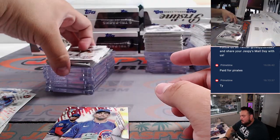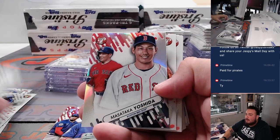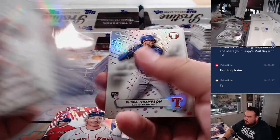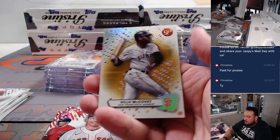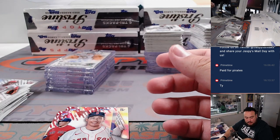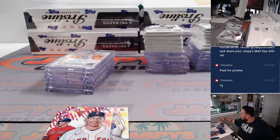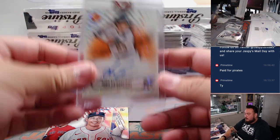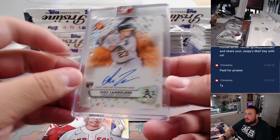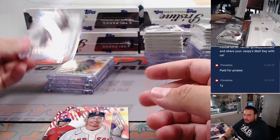Sweet. Yoshida. And we got Willie McCovey. 250. Shea Langeliers. Orange to 25 for the A's. Oakland's going to Brian K.